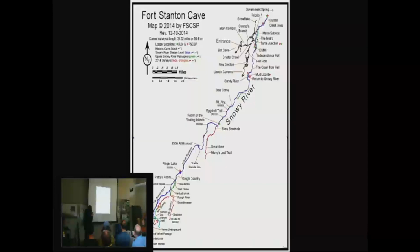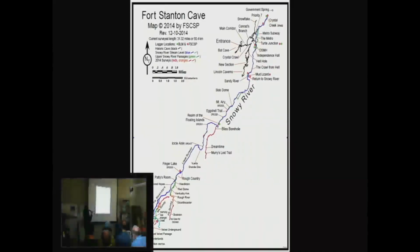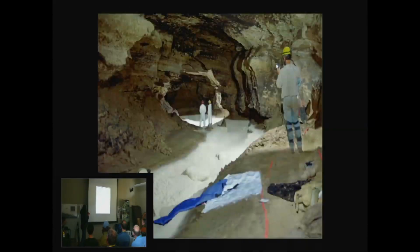So I'll have some photos of here in a sec. Snowy River was explored downstream for about a mile, and then upstream to this thing right here called the Crawl from Hell. So they got stopped by a crawlway and gave up for a little bit until 2008. So you're in this muddy section of the cave, and then all of a sudden you pop out and you're greeted with Snowy River.